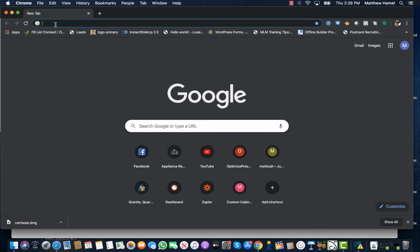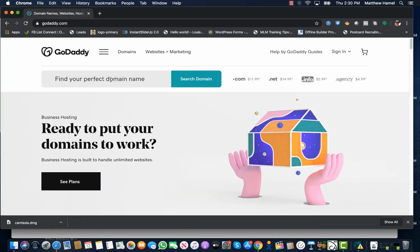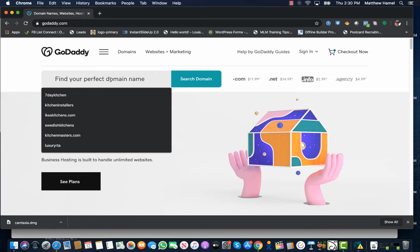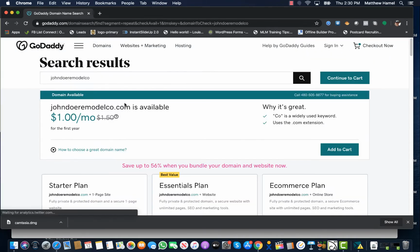Alrighty, so the first thing we need to do is buy a domain name and set up hosting. GoDaddy is probably the most popular, and probably one of the easier ones to use. So you can do John Doe Remodel Co, whatever. Search for your domain name, and like this one's available for $1.